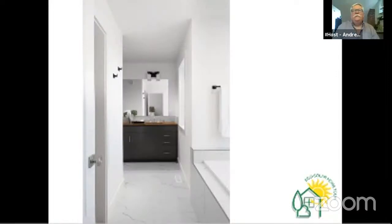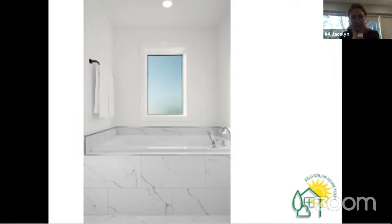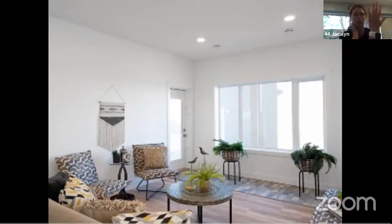And this is just kind of looking in from the back. This is from the bedroom looking in. There's that tub. That's a huge tub again. That window has a screen on it, so you can't really see in. This is downstairs now.